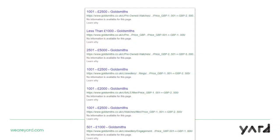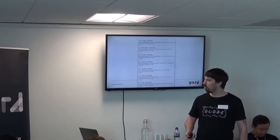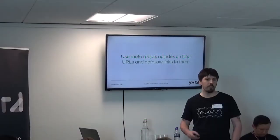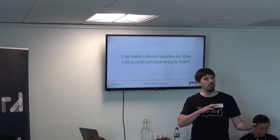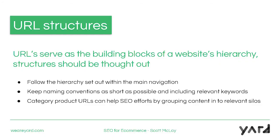If you use robots.txt, you end up with this in Google, where the pages are not crawled but still get indexed. So to stop this from happening, you need to use meta robots combined with nofollow links for faceted navigation, and that will stop you crawling pretty much useless pages and stop them getting indexed.